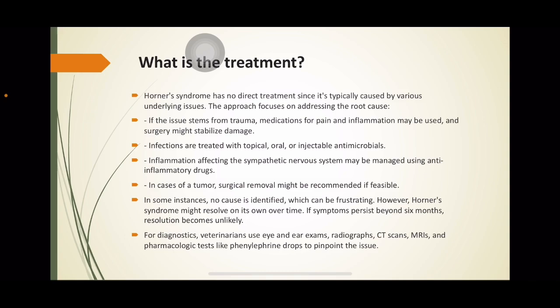Inflammation affecting the sympathetic nervous system may be managed using anti-inflammatory drugs. In case of a tumor, surgical removal might be recommended if feasible. In some instances, no cause is identified, which can be frustrating.